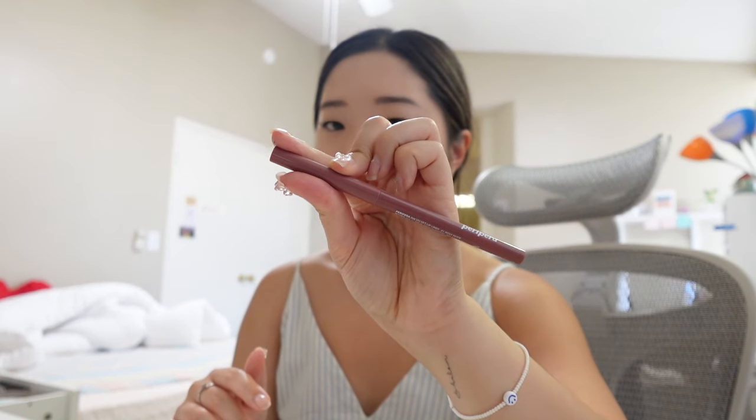My favorite part about doing makeup recently is my lips and blush. I like to line my lip with this Peri Pera lip liner. Even just the lip liner, it gives color to your lips and I love it so much. And just blend it in. That's the lip liner. I love this color.